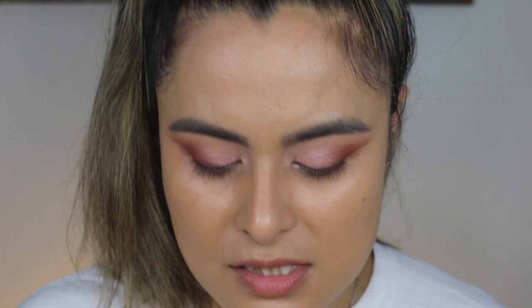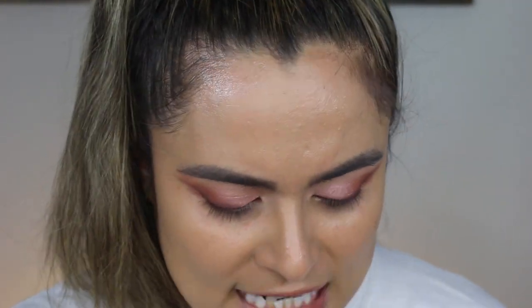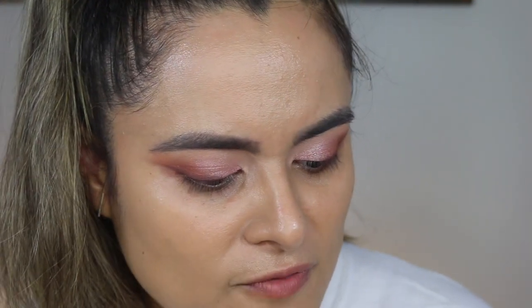For reference, I have used the ColourPop No Filter Concealer before, which has been a favorite of mine on the channel. And then a recent favorite has been the Too Faced Born This Way Multi-Use Sculpting Concealer, which I would say is full coverage. If you have dark under eye circles, this is a great concealer to have. It's similar to Shape Tape, but I feel like this has even more coverage. It's just so pigmented. In the ColourPop concealer, I am medium to 8. And in the Too Faced Born This Way concealer, I am in the shade Natural Beige.